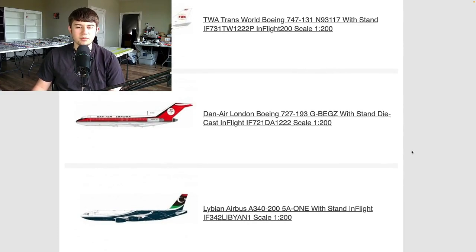Now we're getting the Libyan Airbus A340-200, 5A-ONE. If I'm not mistaken, this aircraft is still flying, which is very cool. So certainly a beautiful looking airplane. I love the livery on that, and that's super cool. I think it comes for you in a week to John F. Kennedy Airport in New York. So great airplane right there, and super glad you get to see that done.